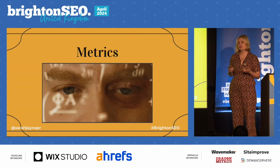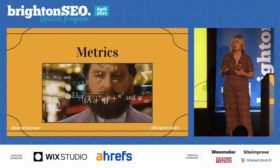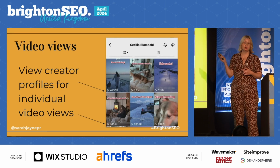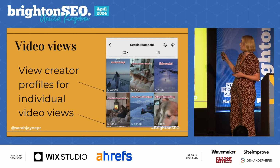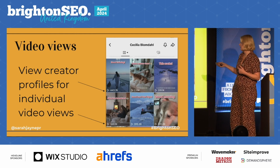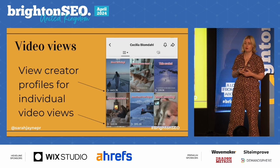And then metrics, because obviously there's going to be tons of metrics there that you can make use of within the app. If you're looking at specific creators, you can drill down into their profiles and get an overview of which videos perform the best. If you were doing a bigger campaign, this might be quite useful, or if you just wanted a bit of an overview.